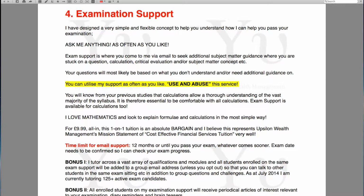Okay, so let's get down to the nitty gritty. What is this examination support? If I just put this in the style of my tuition, in as few words as possible, it's essentially ask me anything as often as you like. I should probably put a little caveat on the end, I'm not talking about your personal life or anything like that, so just keep it relevant to your exam.